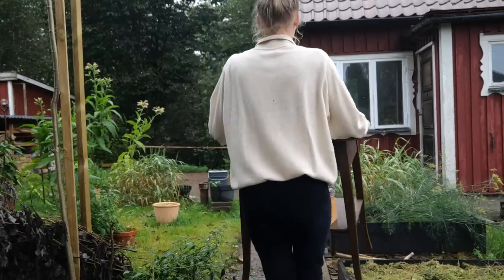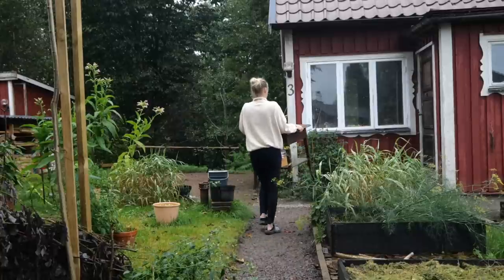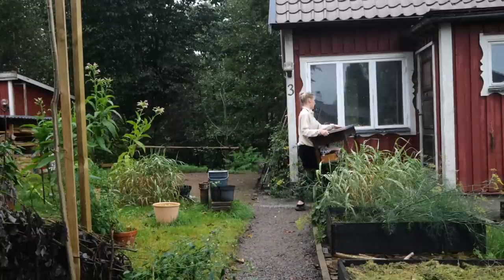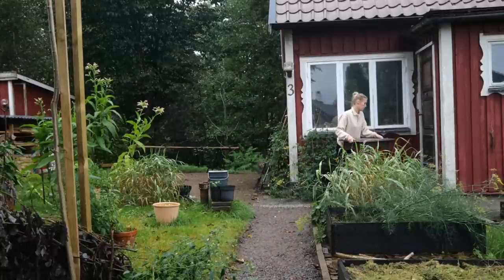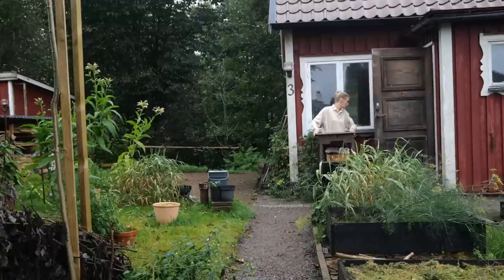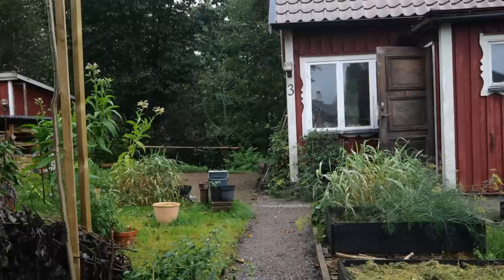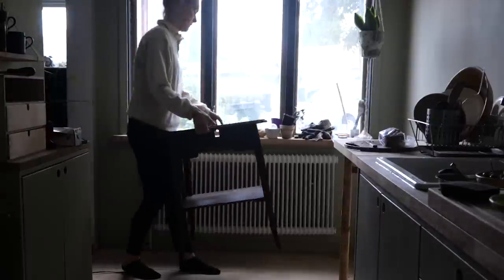Hey, if you're new here, or coming back to watch another video, here's the little house that I bought to renovate and to create myself a little garden where I can grow some of my own food. I'm renovating the house using only reused materials, and that's really important to me because I want to leave as small of a footprint as possible when doing this renovation.